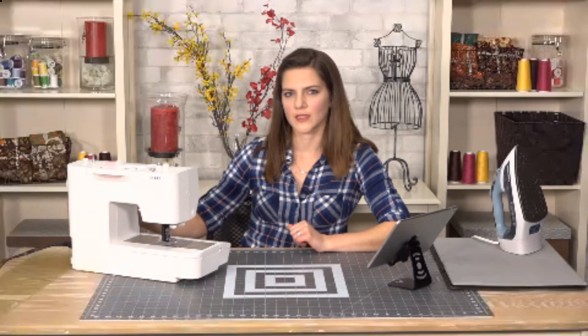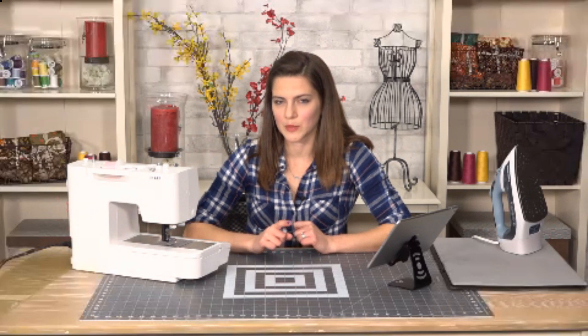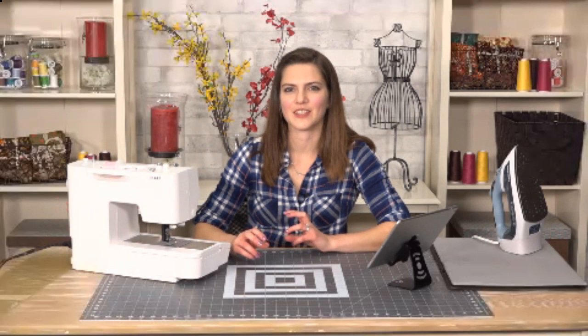So short answer is yes, you need an embroidery machine to do embroidery, but you can do decorative stitches and mini embroidery designs on a sewing machine. Getting just a little bit creative.